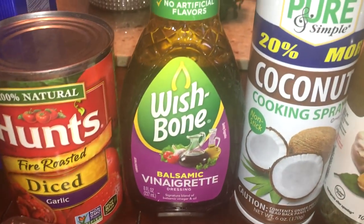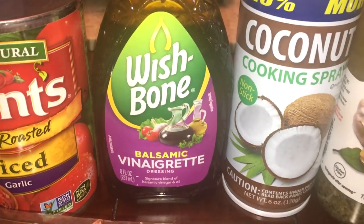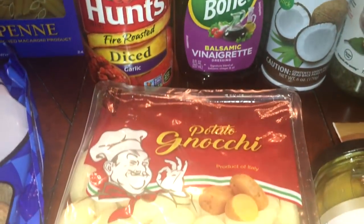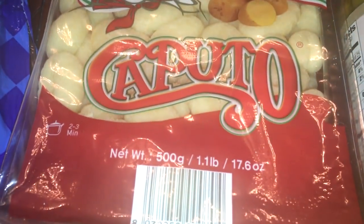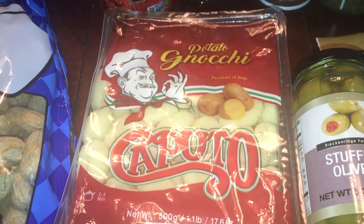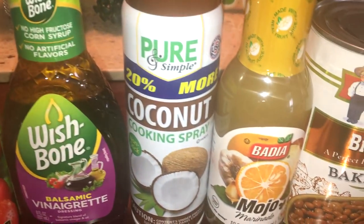I also saw this was new that I've noticed. This is the Wishbone Balsamic Vinaigrette, and it is the smaller bottle. It is 8 ounces. And then also along the lines of the pasta, they had this gnocchi, and it is a pretty big pack. It is 1 pound, or 1.1 pounds. My daughter wanted to give that a try. She loves gnocchi. And I believe this is gluten-free as well, because sometimes they do have wheat in them, but this one does not.